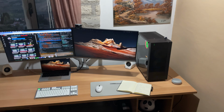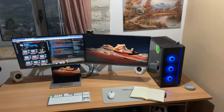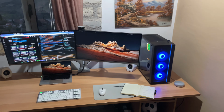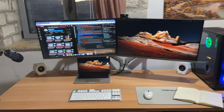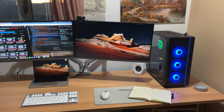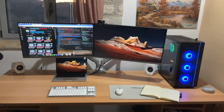For my desk, I use a custom-made wooden desk that was built by my father. He got the wooden parts from a local store and then put them together as you see here. The countertop is 2 meters by 70 centimeters, and it's really useful when you have two monitors that are that big, and also having my desktop on it.